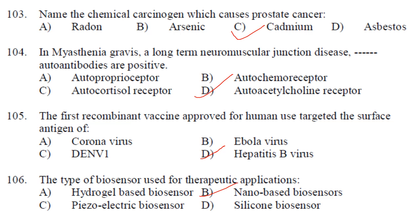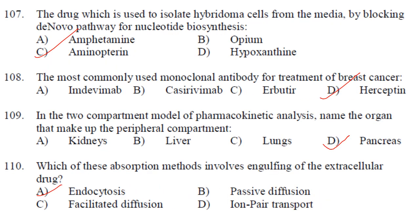The type of biosensor used for therapeutic applications. So it is nano-based biosensor that is used in therapeutic applications. The drug which is used to isolate hybridoma cells from the media by blocking the de novo pathway for nucleotide biosynthesis. Everybody knows hybridoma technology, so I am not going to explain much about that. It is aminopterin. So option C is the answer. Then next one.